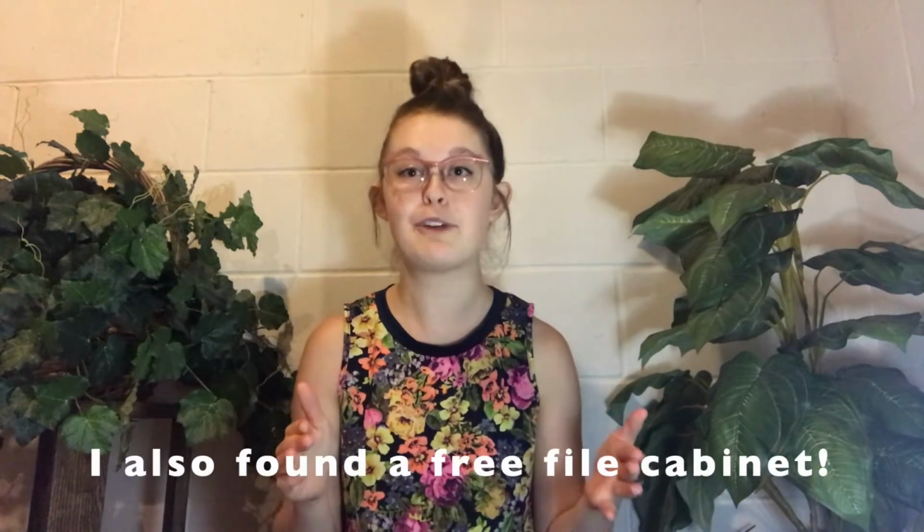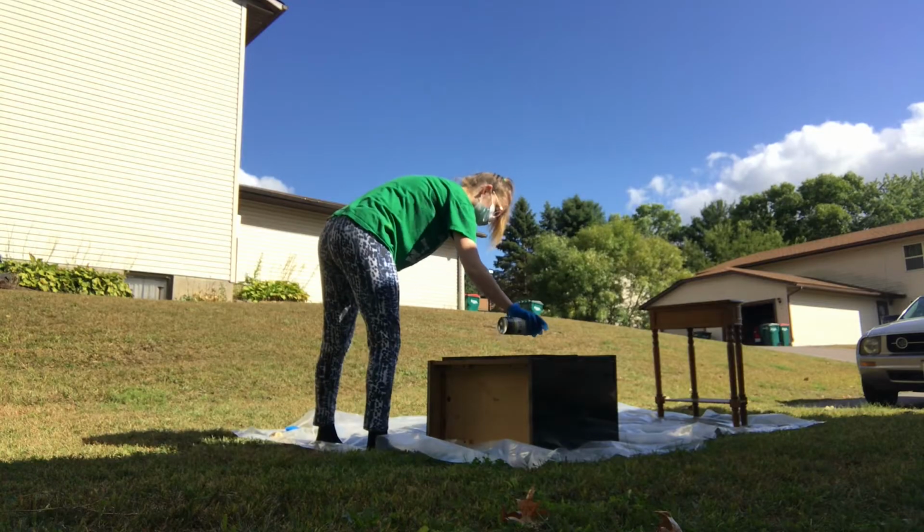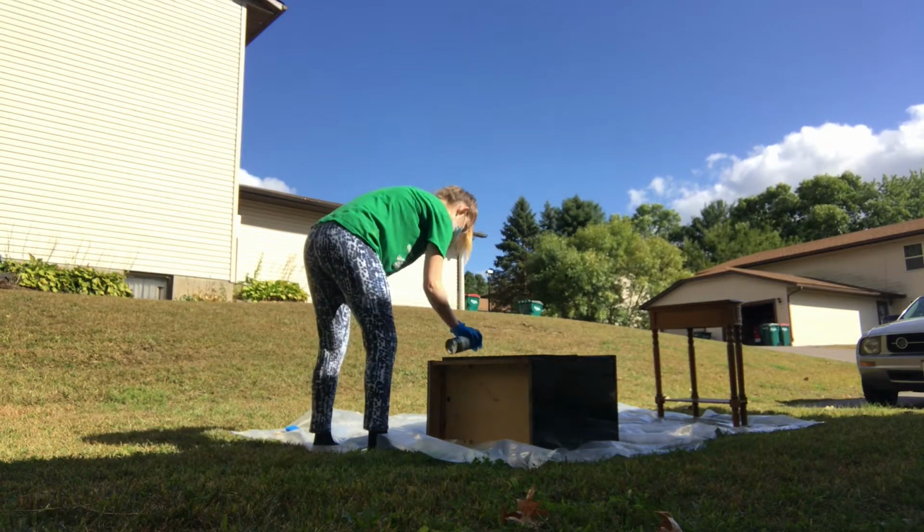So again, look at Facebook Marketplace. You're gonna find such amazing finds. I did find something free on the side of the road. It's just this really cute black cabinet. However, it was really scratched up and messed up. So what I ended up doing is I sanded it down and then spray painted a nice clean coat of black paint all over it. And then I refurbished that to make it another dresser.